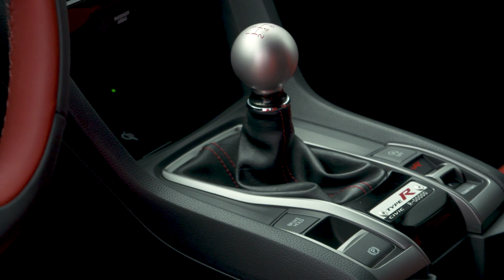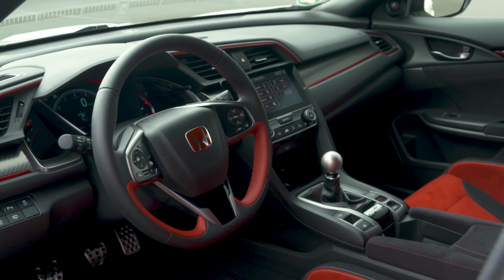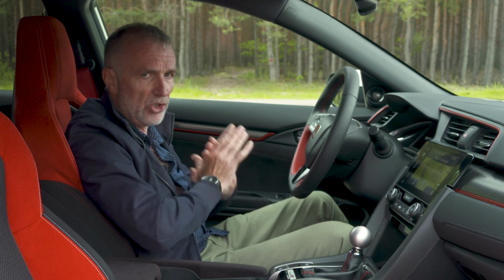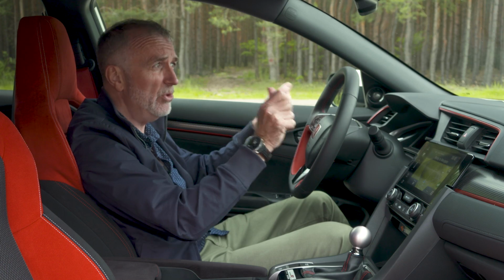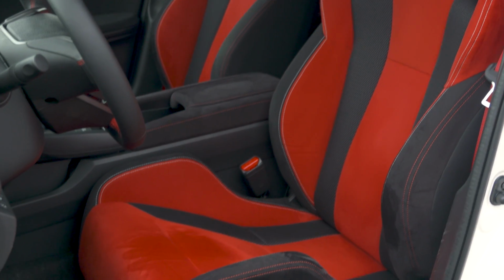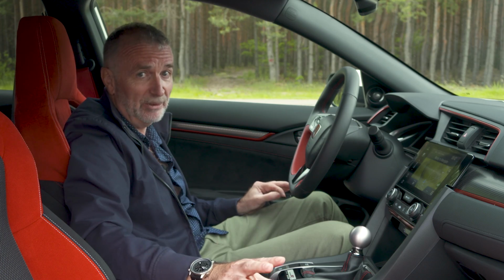Perhaps the worst thing about the old Type R was the driving position. It was clearly awful. Basically, you sat too high, you had to have the steering wheel on your lap to see the dials, and even then you never felt at one with the car. Everything's changed with this new car. They've relocated the petrol tank to the rear, so they get the seats much lower, and you can get the steering wheel in a really neat position and still see the clocks. So it's absolutely bang on. And these Recaro seats are really supportive, and they look absolutely spectacular.